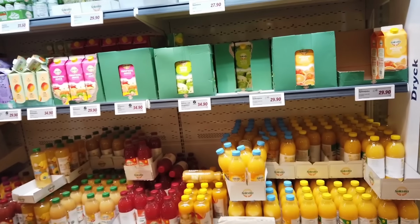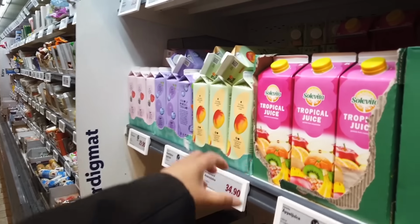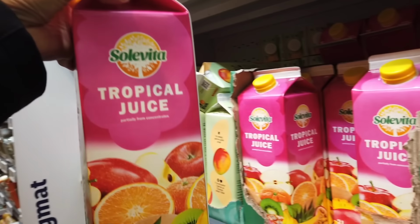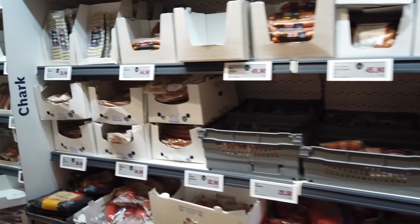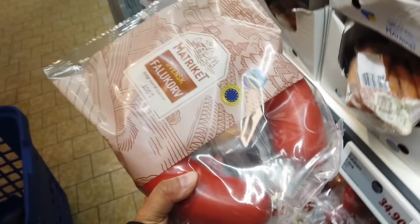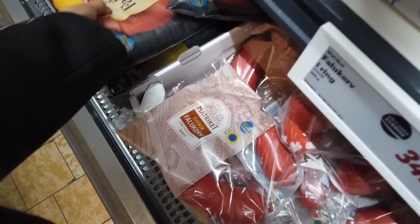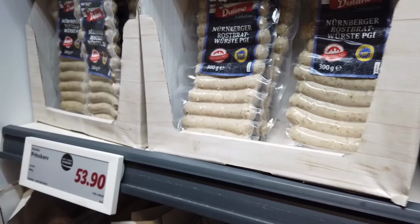I wanted to try. Look at this fresh juice. Very cheap. And very big. Oh, tropical juice, 29. For 2 liters? Awesome. That is the meat fridge. It's kind of cute. This is all the sausages. Hey, you guys. Look at this sausage. It's so big. No, there's more bigger. Look at this. It's big and short. This is longer. 800 grams. But I think this one is bigger. Or just the same. Same size. Sausage. Why the meat is white?